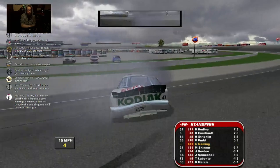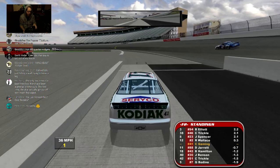Seems like the hardest part of this one is staying spinning on the roof, not actually rolling back over on my wheels.